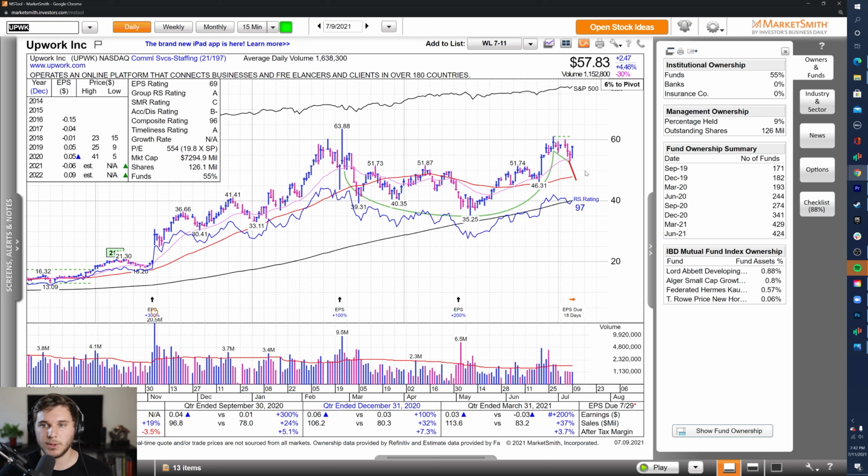Nice upside reversal on Thursday and follow through to the upside. So this would have been the ideal entry right here. And I'm watching for a move through this pivot or potentially another setup within this handle area at this point. And there are some kind of early entries here through this level and this one as well. And we'll see what happens with this stock.